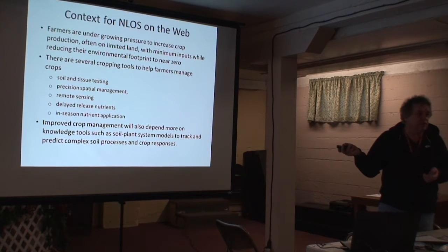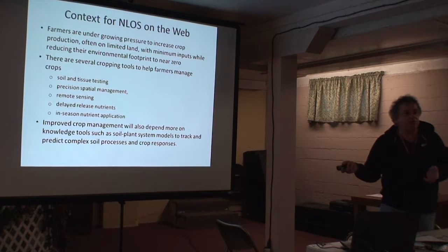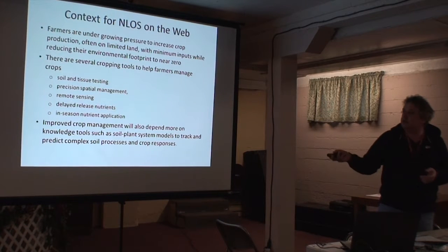There's lots of delayed release nutrients. So we use, at the research station, we've investigated different types of slow release nutrients with inhibitors or coatings, and there's lots of products available that help you put nitrogen on maybe one application and then make it available slowly over time, so you don't get the losses and the crop can benefit from it.